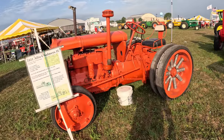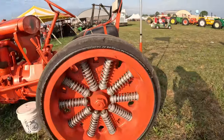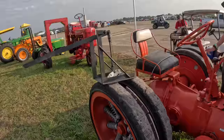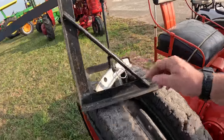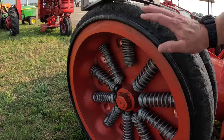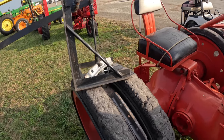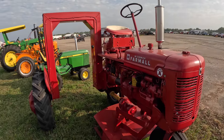Allis Chalmers IU. Look at the suspension on the rear wheels. Of course, just solid rubber, but springs. Wait a second. They've got a puller here. Oh, you could, the springs here, so you can run it on the road just on rubber, but when you get in the field, you use this tool to pull out the lugs, and then you've got traction in the field. Brilliant. And this Super A made into a Christmas tree farm tractor.